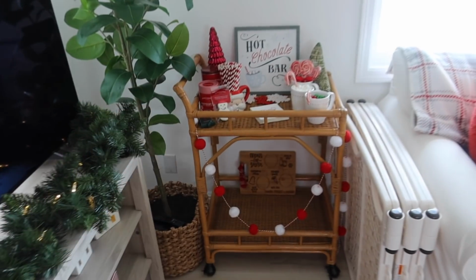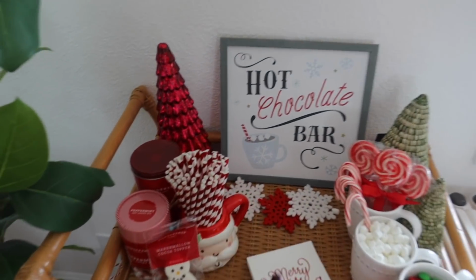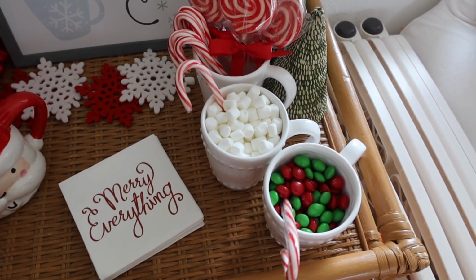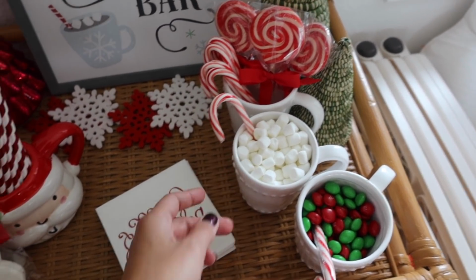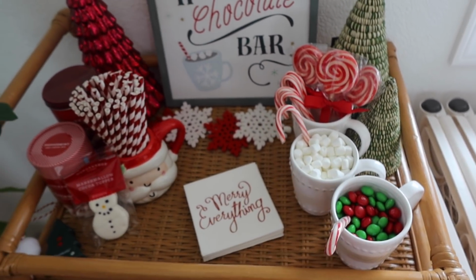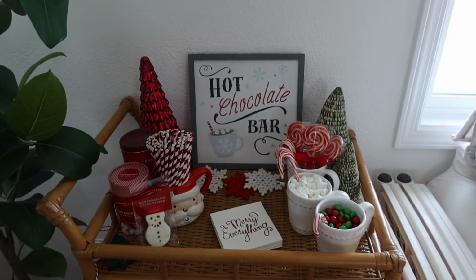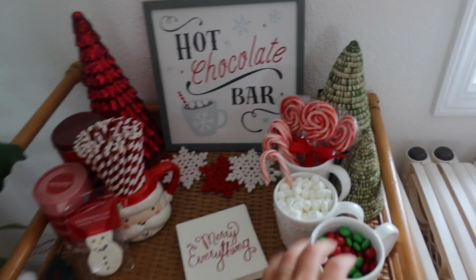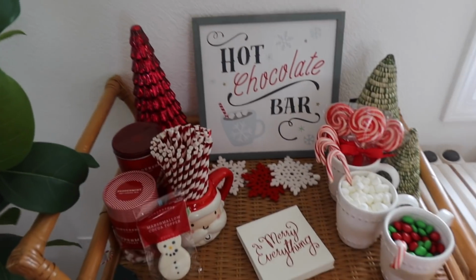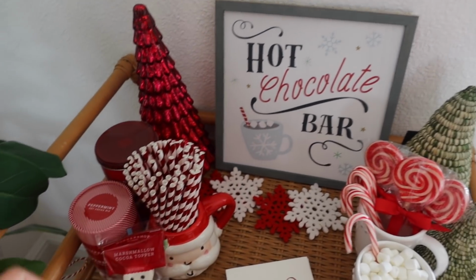But I got this bar cart to make a little hot chocolate bar on for this year. And this is just some of the different toppings. So we had some M&Ms, some marshmallows. When I'm not filming this, I will say I put plastic saran wrap over them because bugs are a huge issue in Hawaii. You have to make sure all of your food is airtight. So I make sure that this is all wrapped up. I just took it off for you guys for filming this so that it looked cuter. But just so you know what really happens when the camera goes off.